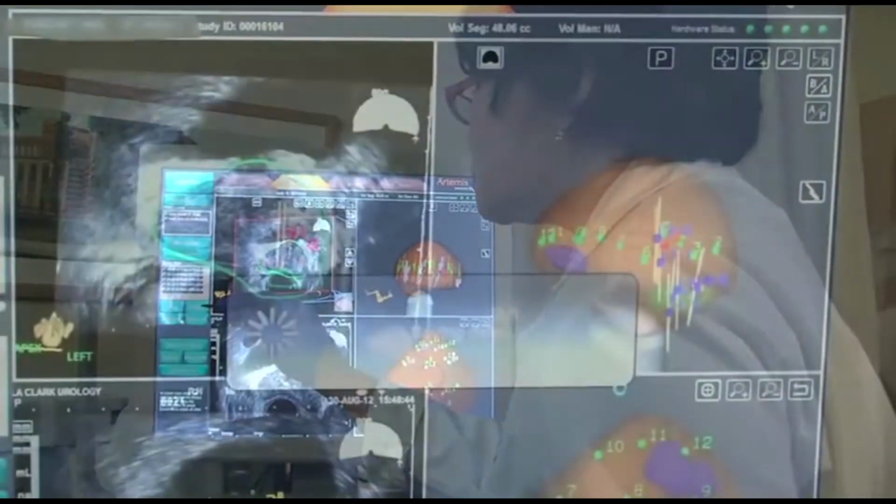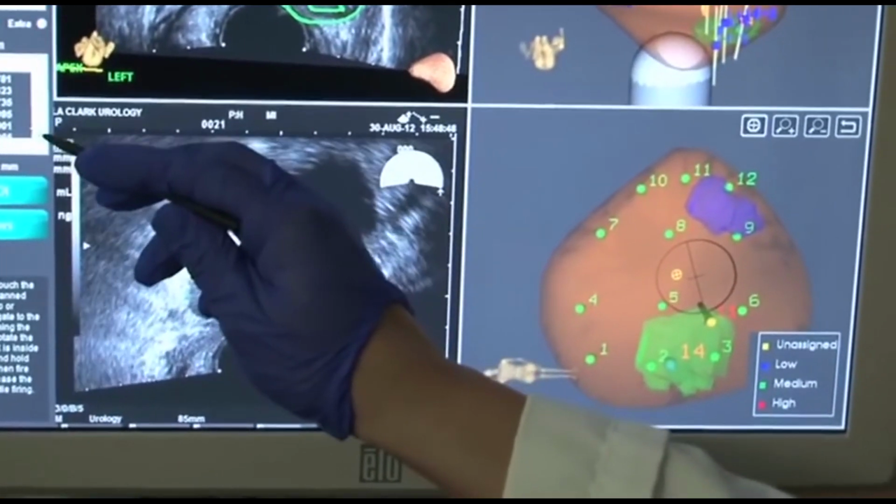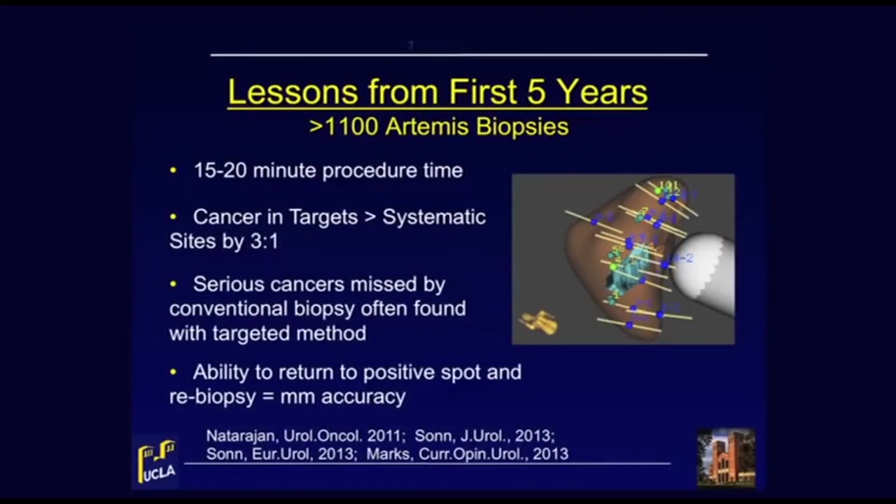From our experience here at UCLA with over 1,100 Artemis biopsies performed over the past 5 years, we have learned the procedure can routinely be completed in 15 or 20 minutes. Targets are much more likely to contain cancer than systematic sites by a ratio of about 3 to 1 or more. Serious cancers missed by conventional biopsy are commonly found with fusion biopsy, and the ability to return to a prior positive spot and rebiopsy it is accurate to within a few millimeters.